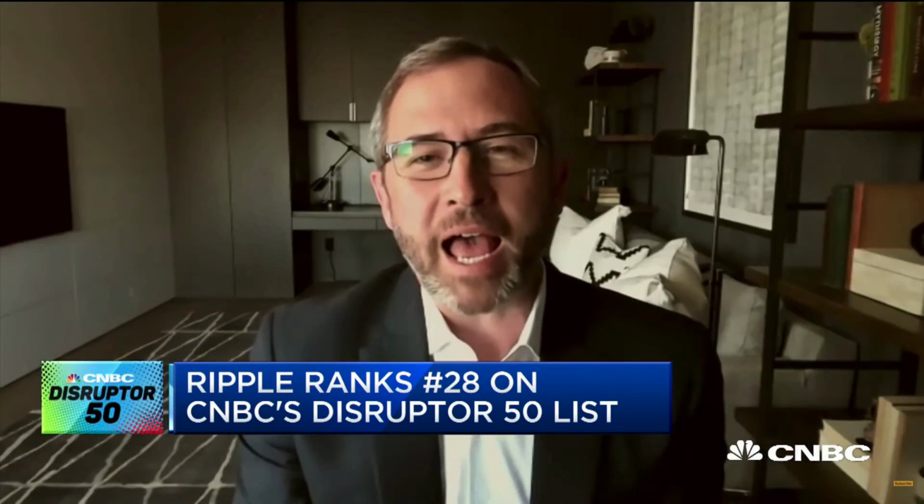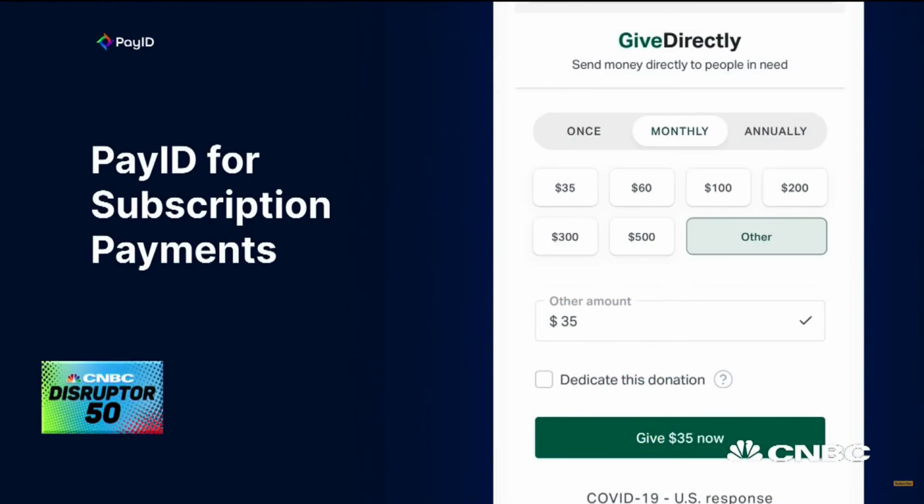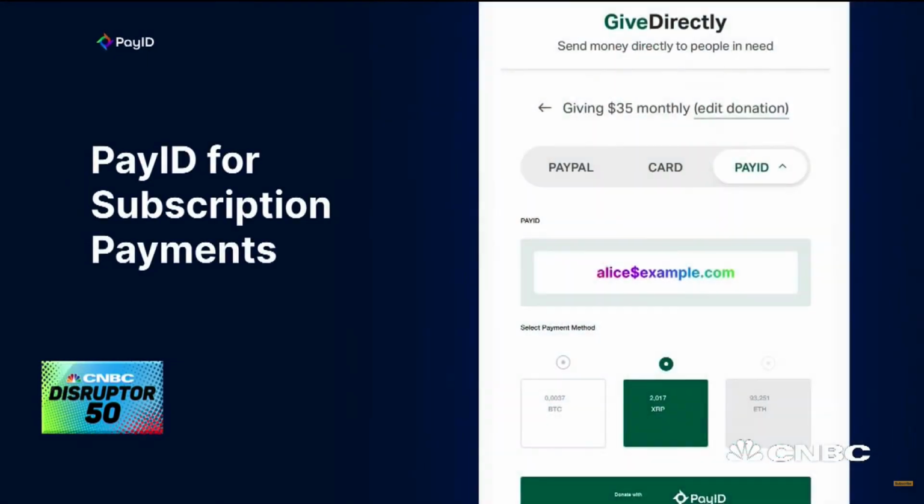Well, let me start by saying something about the word disruption in that sentence. We're thrilled and honored to be on the disruptor list. I think disruptor, particularly in Silicon Valley, can be a word that's kind of overused. It worked for Uber, it worked for some, but I think to some degree, it's not about move fast and break stuff. It's about building. It's about partnering and enabling.